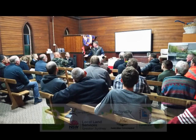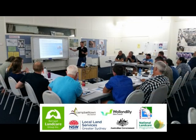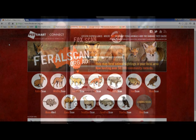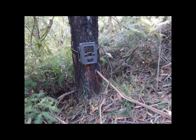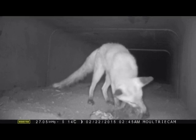In this project, Greater Sydney Local Land Services is partnering with the Burragorang Landcare Group, landholders, councils and New South Wales DPI to coordinate campaign activities. Outcomes are monitored and FoxScan is used to record control activities, damage and community sightings. This long-term approach provides the best option for reducing fox impacts into the future.